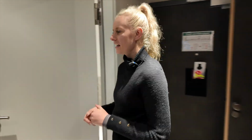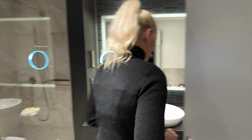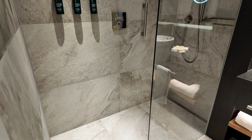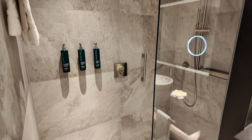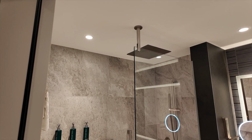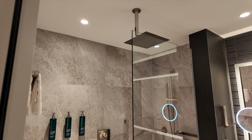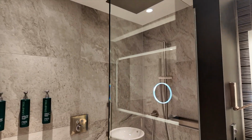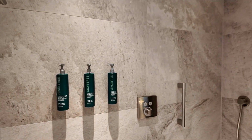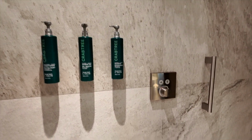Welcome to the Hilton Hotel at Munich Airport. When you first walk in, you've got the bathroom to your right. In here, you've got a light grey and black colour scheme. You've got the shower that you can walk in with a gradual gradient that ensures that the water won't spill everywhere. In the bathroom, you've got a waterfall shower head, as well as a detachable handheld shower head, handrail, water temperatures, as well as your shampoo, conditioner and body wash.